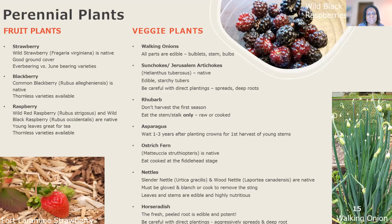Next, we've got nettles. These are typically known as stinging nettles. This is another one that's not everyone's cup of tea, but I'm going to make a case for it. So nettles have these stinging hairs called trichomes, and if you brush up against one of them, it will produce this zing of a sting. Slender nettle and wood nettle are both native to our area. And because of those stinging trichomes, you do need to be gloved when you harvest it, and you need to blanch or cook the plant to remove that sting before you handle it any further or before you eat it.